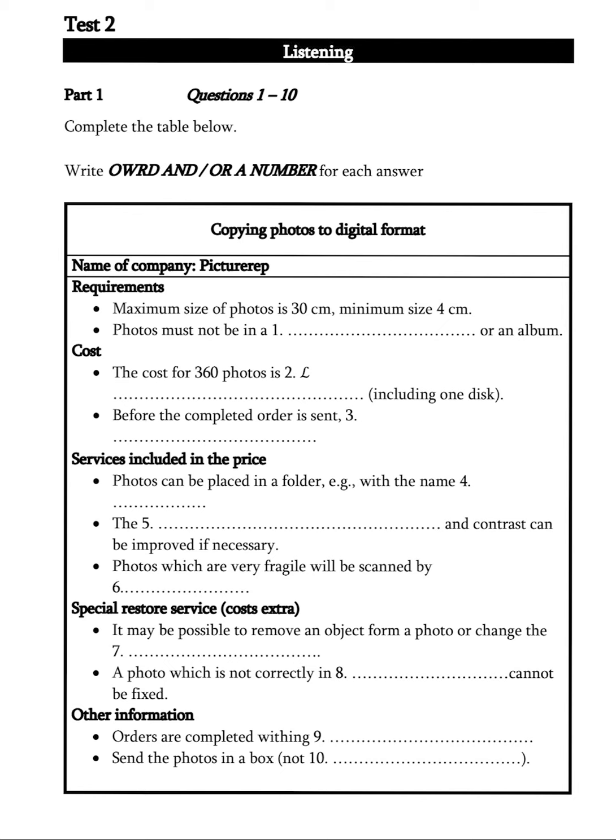Now turn to Part 1. Part 1. You will hear a woman phoning a company that converts old photographs to digital format. First, you have some time to look at questions 1 to 3. Now listen carefully and answer questions 1 to 3.